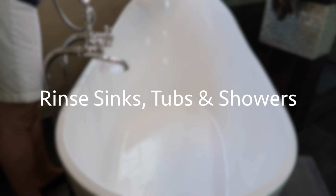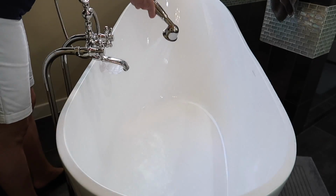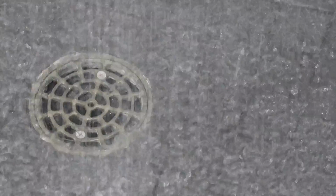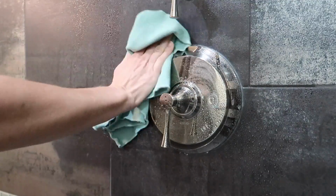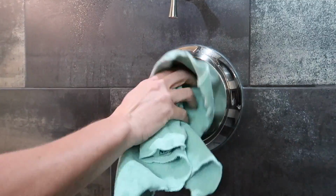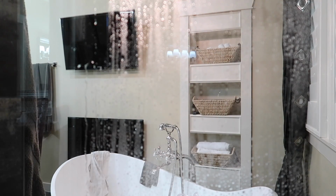Rinsing sinks and tubs after you use them will keep them clean for longer, and again, just takes a couple minutes of your time. I also like to wipe down our shower after we use it with a microfiber cloth, and this will really extend the time in between cleaning and is a great habit to establish for keeping your home clean. My husband and I share our bathroom, so whoever takes the last shower will take just a couple minutes to wipe down all of the fixtures with a microfiber cloth, and then we will squeegee the glass doors so that most of the water is removed, and then wipe those down as well.